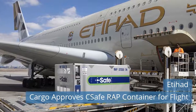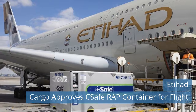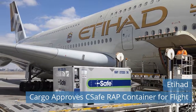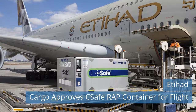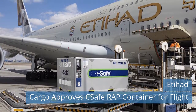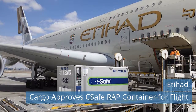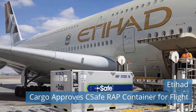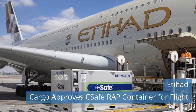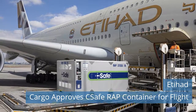Fifth news today. Etihad Cargo approves CSafe Wrap container for flight. Etihad Cargo, the cargo and logistics arm of the Etihad Aviation Group, has partnered with CSafe Global, the innovation leader in active, passive parcel and cell and gene temperature-controlled container solutions for the transport of life-enhancing pharmaceuticals, to introduce its latest high-performing container, the CSafe Wrap, across its global fleet of wide-body and freighter aircraft.